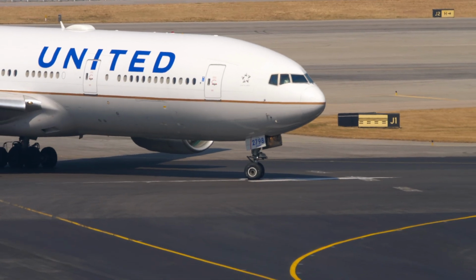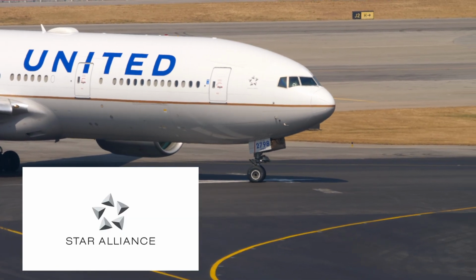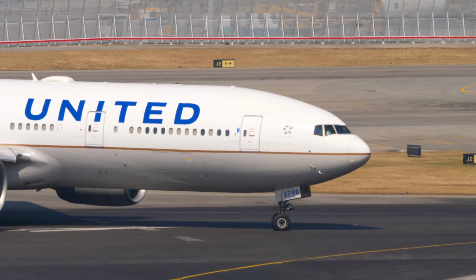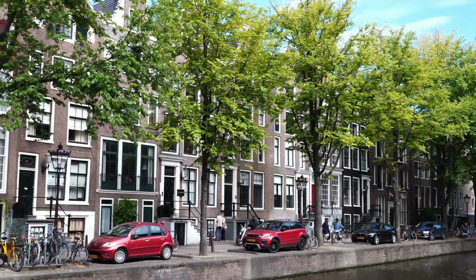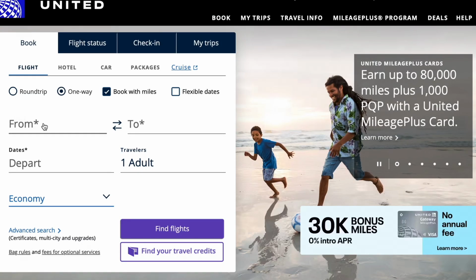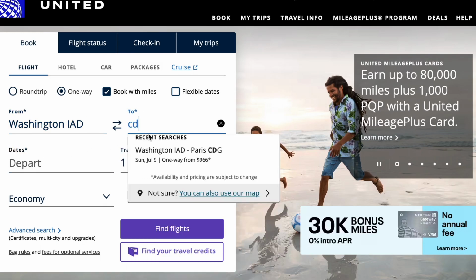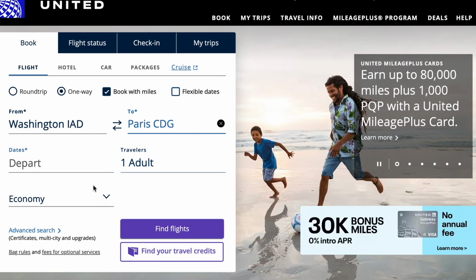So my first recommendation for the airline and the credit card associated will be United Airlines. United Airlines is part of the Star Alliance, and their versatility to travel around the world to places such as Amsterdam in Europe, Dubai in Asia, or even Ghana in Africa makes them a great choice. Also, if you ever use the United website, their search engine is not terrible. It's actually much easier on the eyes and way better than some other airlines, like Turkish Airlines.